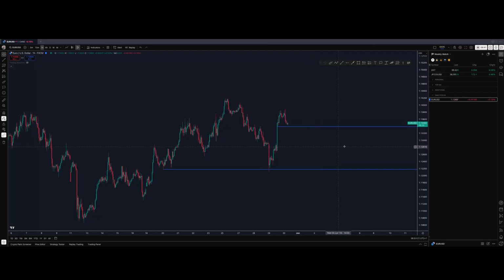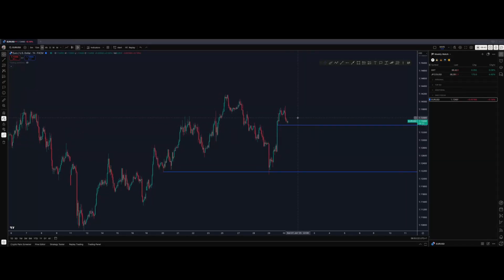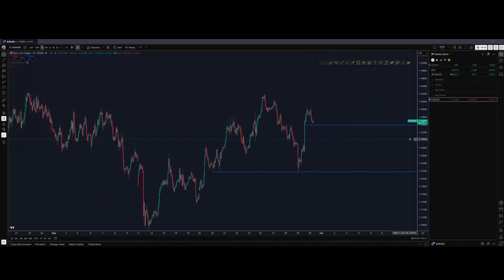So that's what I'll be doing through today, monitoring this to see if we do get this base and we start to get the push up, and we'll see where a lot of the pairs end up closing tonight, market close, and then look at the weeklies and see where they're positioned ready for next week.